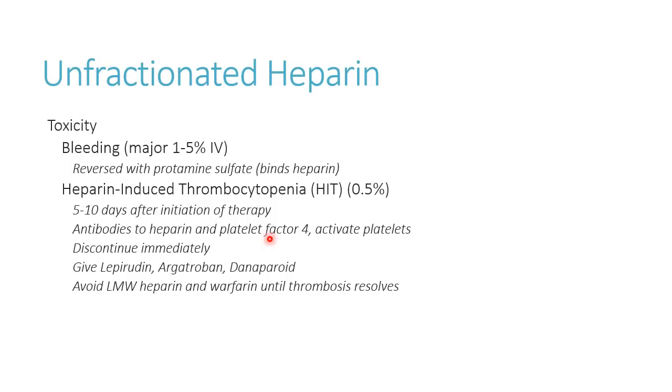But we also need to give them something that's not going to re-aggravate that heparin-induced thrombocytopenia. So we're going to see there's some cross-reactivity with some of these agents here. We'll learn which ones are safe to give for a patient with a history of HIT, and which ones are not safe to give. Because again, I don't want to re-challenge a patient who has HIT with more heparin, because they're going to have another reaction, right? They already have the antibodies developed there.